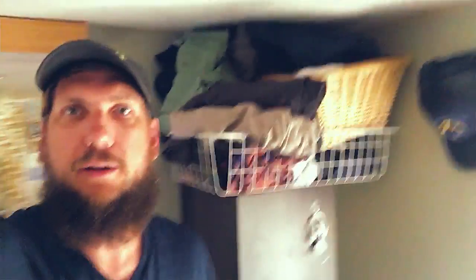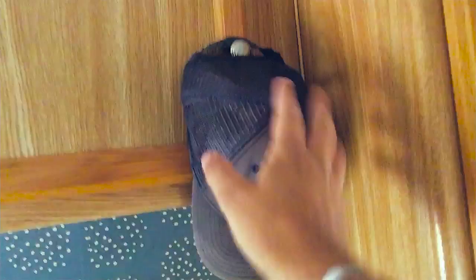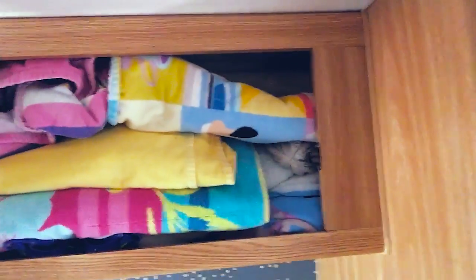I've got another hat right here. You see my other hat? Here's my other hat. Oh wait, I've got another hat too. I've got hats everywhere. Another hat right here, little hangy hat. What do I have in here? Oh, beach towels. You need those. So stuff gets stuffed everywhere. If there's a nook, if there's a cranny, there's probably something in it.